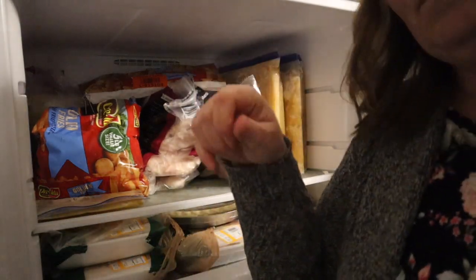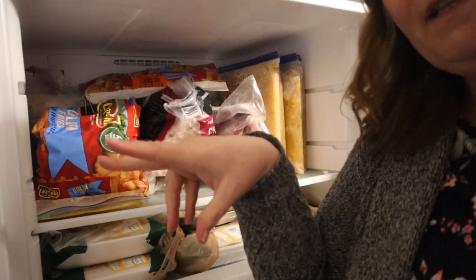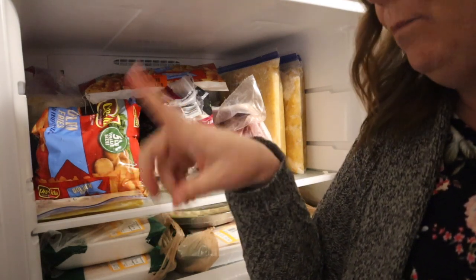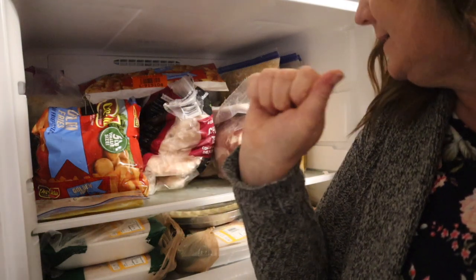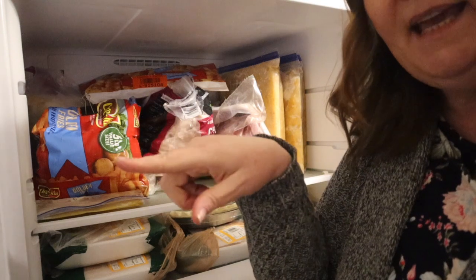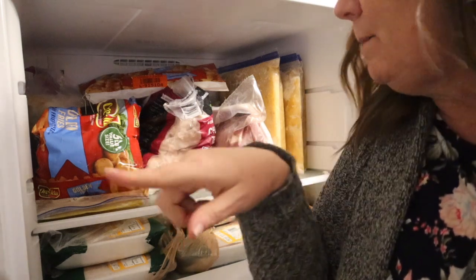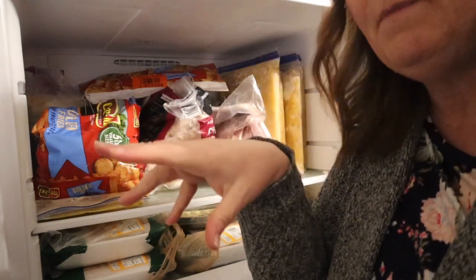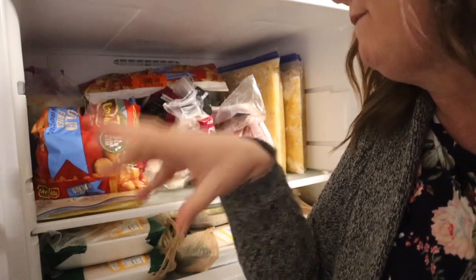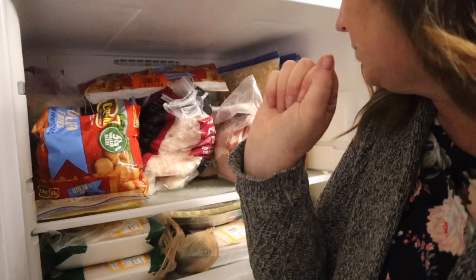I have some apples in there, or I have some peaches. We'll probably make a peach pie instead, or a quiche. I have that bacon. I think I'll make some quiche. I'll throw something together. We have chickens, we have eggs, we have the bacon, we have veggies. I'll probably make a quiche with that.